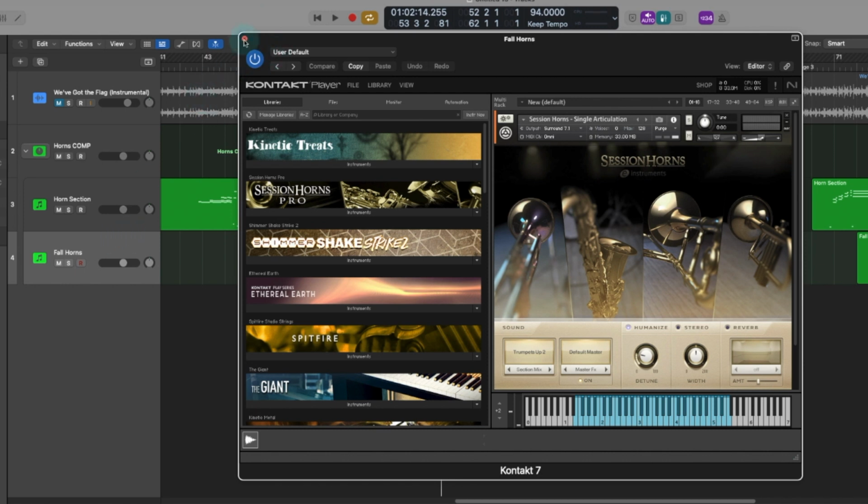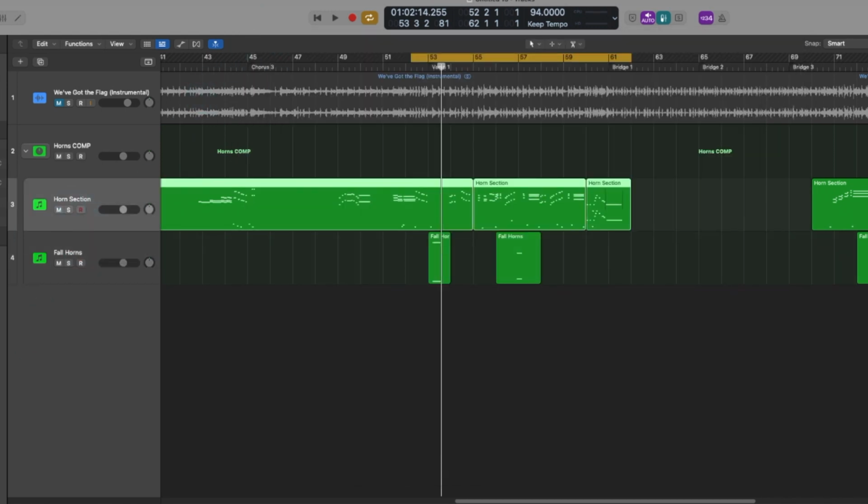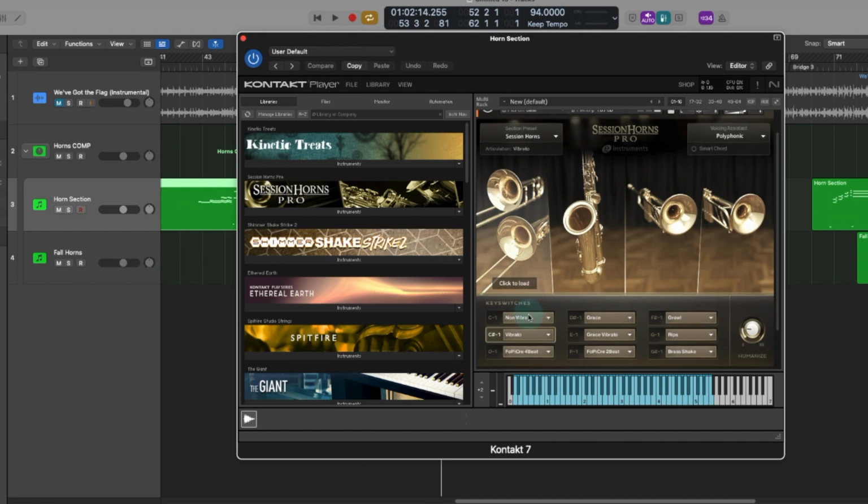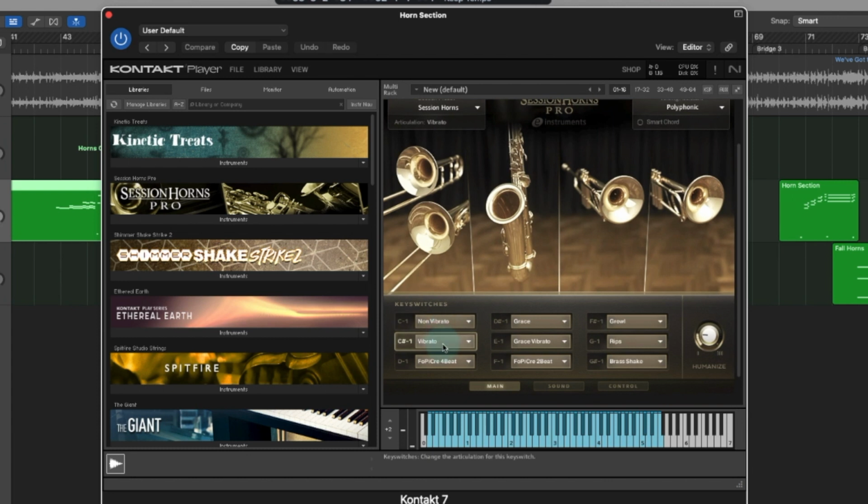But here's another thing. If we go back to session horns, I have an option here for key switches, right? And all these key switches, I can assign different articulations. So right now, if we go to session horns, it's just on a regular vibrato, right? But I can come here and switch, and I'll just do it with the mouse here. I could switch to non-vibrato.